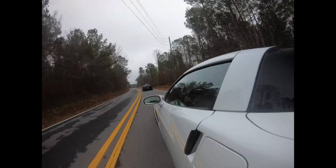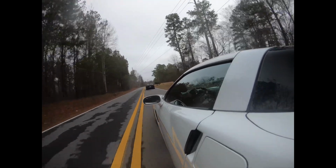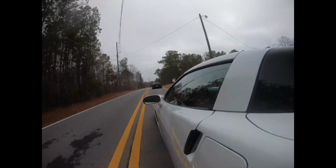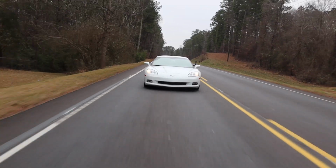Man, ride's great, man. Oh yes, suspension is very tight. You can just want to take this thing to Road Atlanta, just have at it.